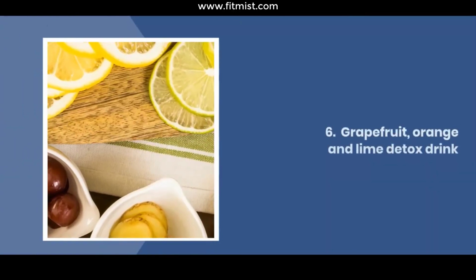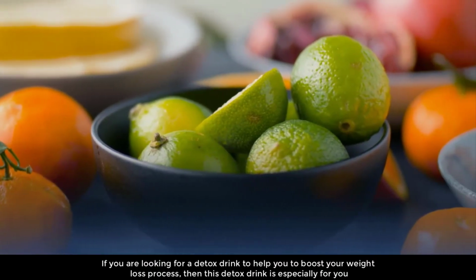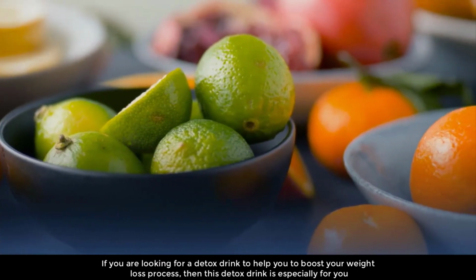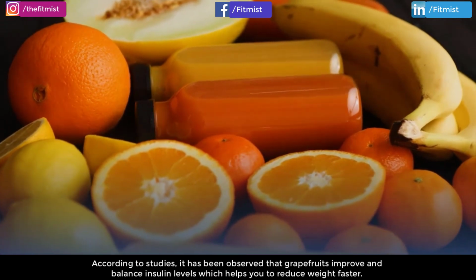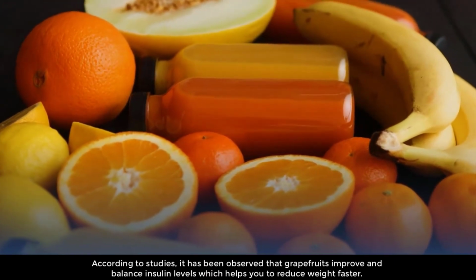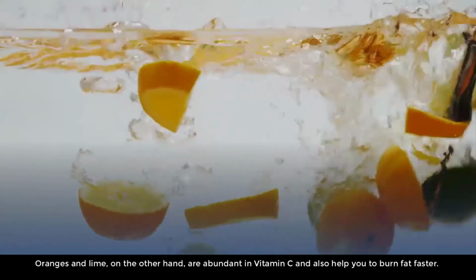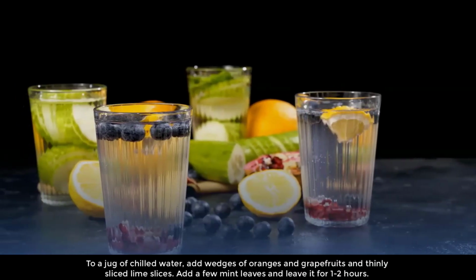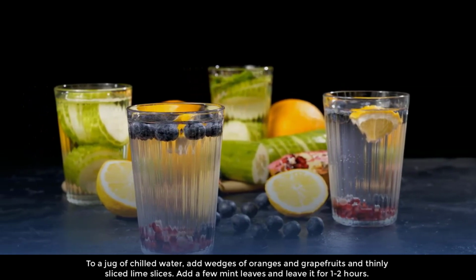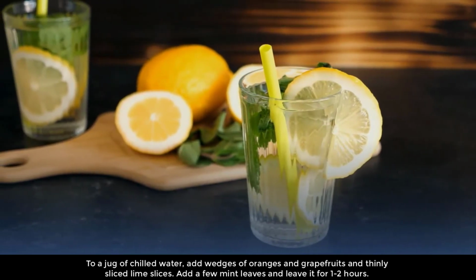Number 6. Grapefruit, orange and lime detox drink. If you are looking for a detox drink to help you to boost your weight loss process, then this detox drink is especially for you. According to studies, it has been observed that grapefruits improve and balance insulin levels, which helps you to reduce weight faster. Oranges and lime, on the other hand, are abundant in vitamin C and also help you to burn fat faster. Procedure: to a jug of chilled water, add wedges of oranges and grapefruits and thinly sliced lime slices. Add a few mint leaves and leave it for 1 to 2 hours.